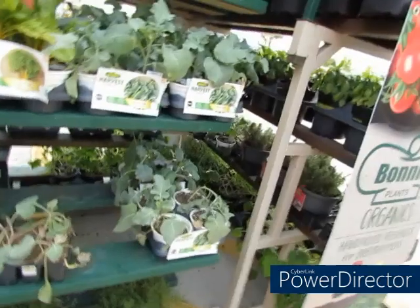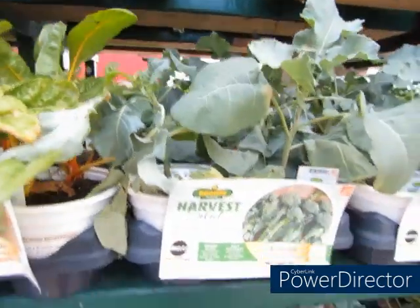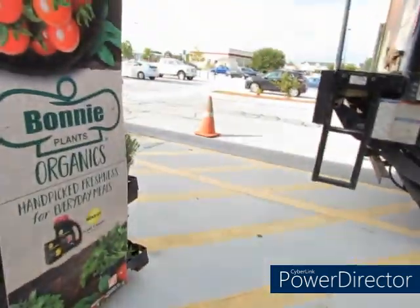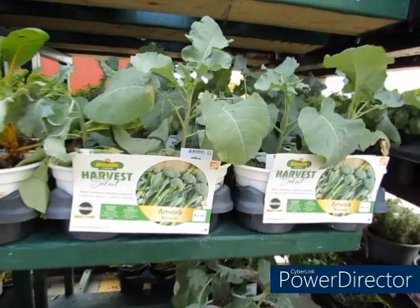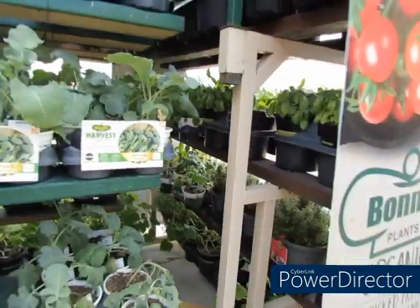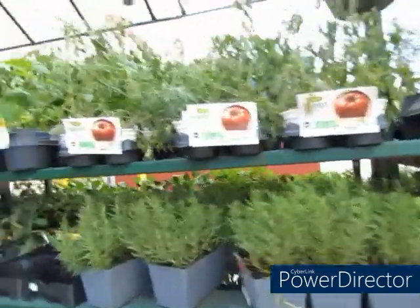And I think I'm gonna go ahead and get one of these broccolis. So these are like the, say, artwork. I think these are like the actual, what do they call them? Well, they're not the whole crown. And y'all, let me wait and see what lettuce he put off.